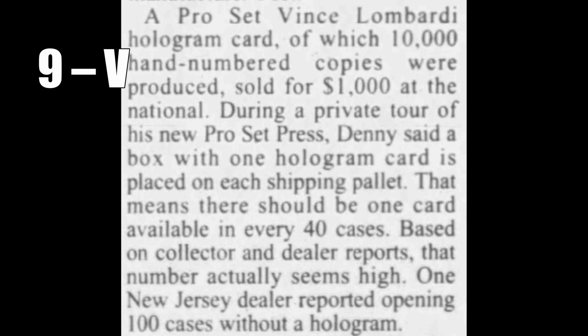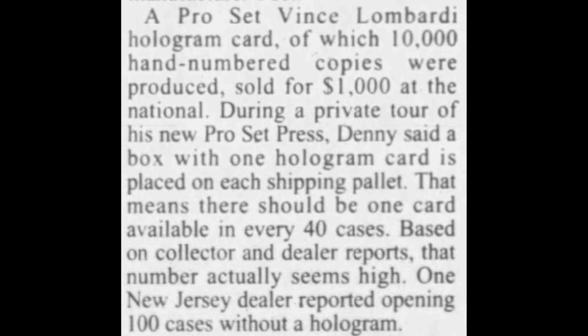Anyway, number 9 on this list is one that you already know about unless you've been living under a rock for decades, or unless you're a kid. Back in summer 1990, the big chase was on for the Vince Lombardi trophy card, which was available in a ratio of 1 in every 40 cases.